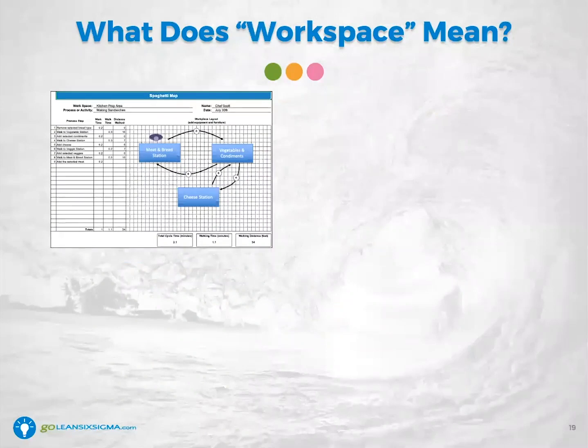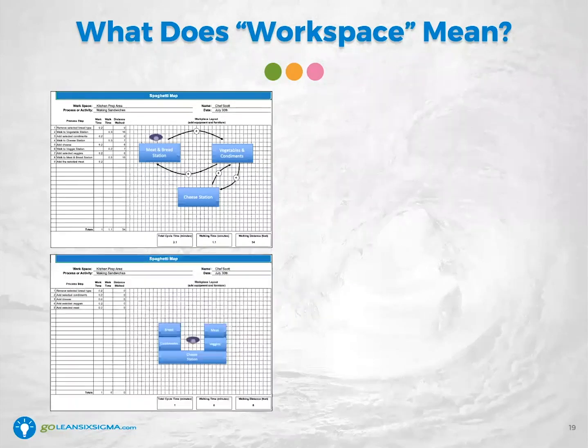So what is the workspace? If you have a physical layout, then a spaghetti map is also a good tool. For each step, you can look at the distance traveled, the time it takes. You can change the standard layout. You can change how people move to get their jobs done.